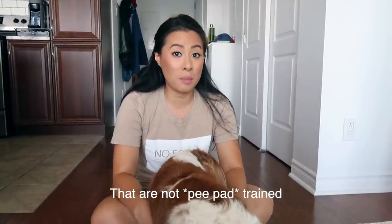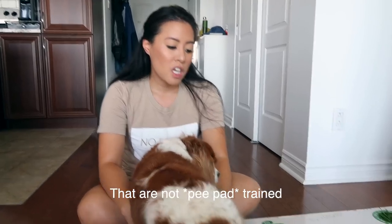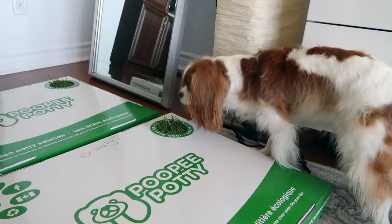And for dogs like Herky and Milton that are not potty trained, this is a much better solution than pee pads. The concept is that grass will naturally absorb the smell and any pee that your dog does on it. It's not going to smell as long as you change it out every 2 to 3 weeks as recommended.